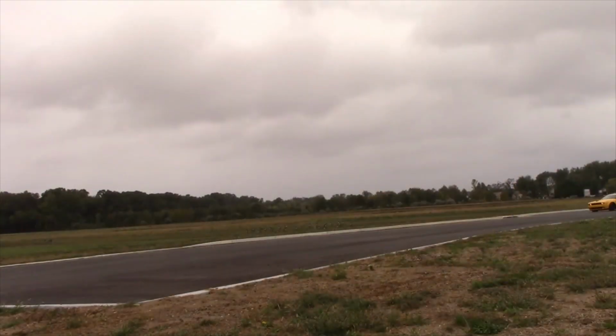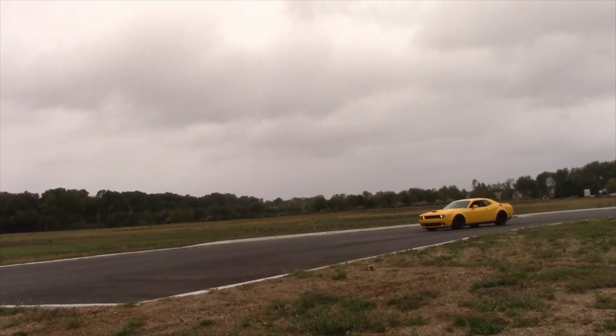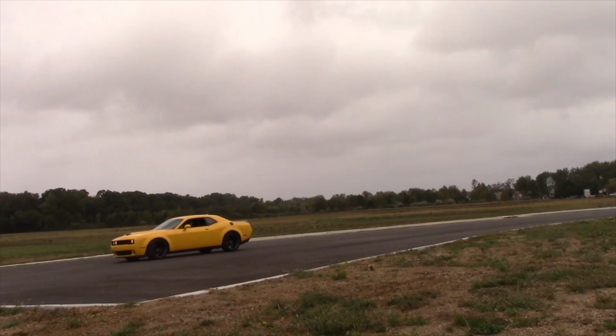Well, the first thing you notice when you get behind the wheel of the Hellcat is instantaneous throttle response. I mean, this is a car that's, it's not a car, it's a beast. You can get it loose anytime you want. It's got way too much horsepower for most sane people and way too much for the street. But that's not the point. This is American muscle at its finest.